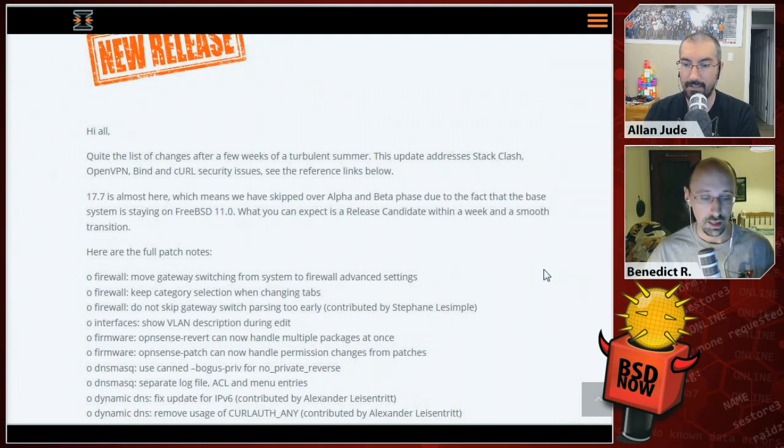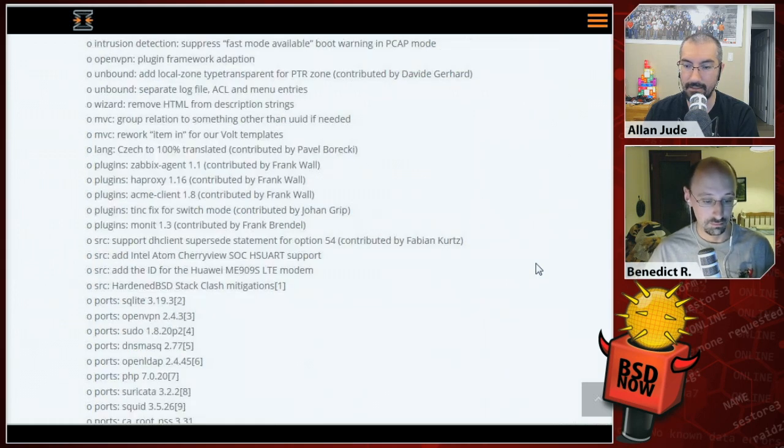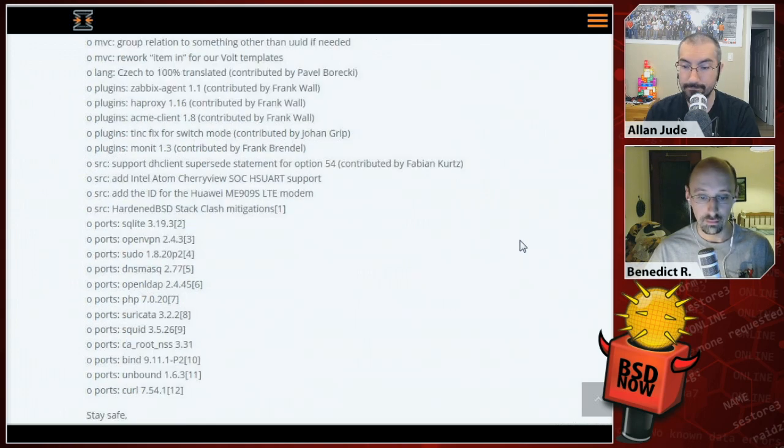But they also have a list of changes that happened to the firewall, the web interface, the VPN setup, the DNS server, and updates to a bunch of their plugins, including Zabbix, HAProxy, the ACME client for Let's Encrypt, Tinc, which is a VPN software, and Monit. Great, and they close with "Stay safe, the OPNsense team."